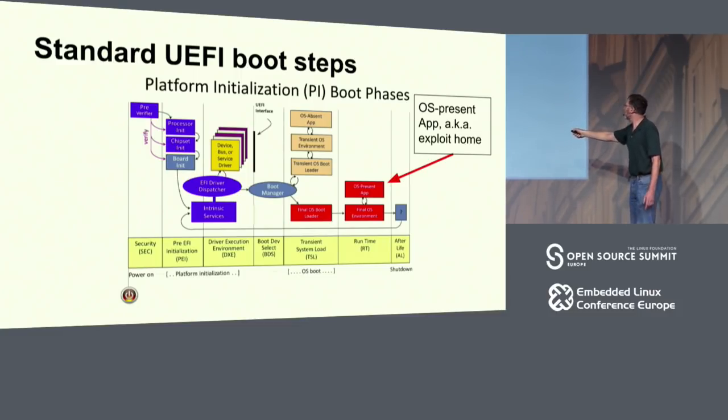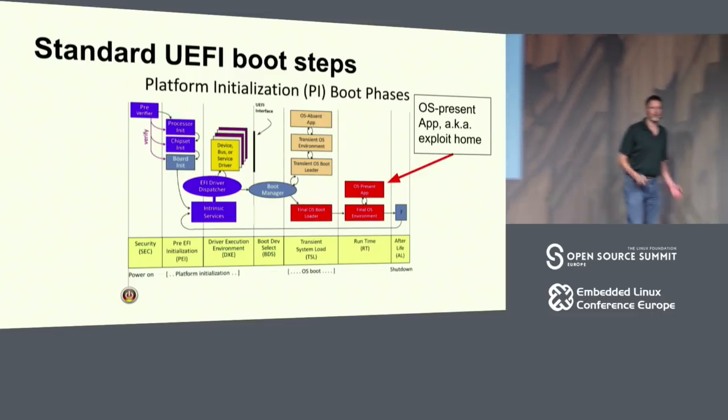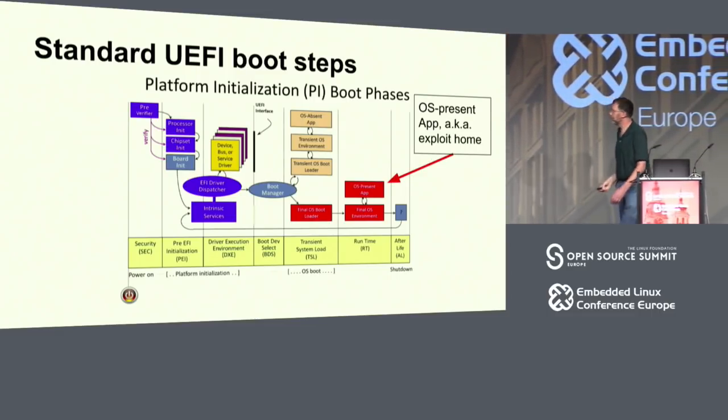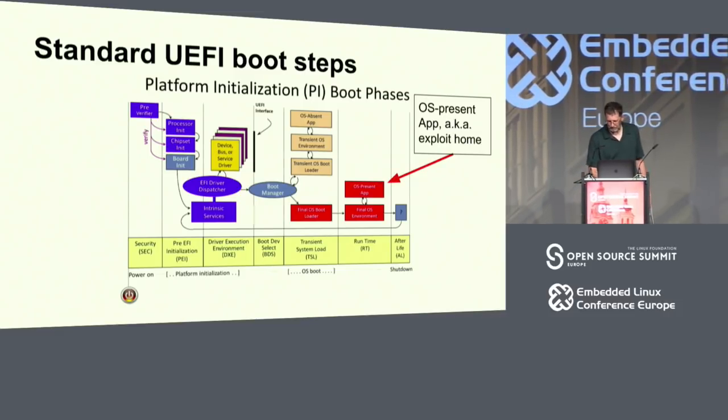Here's the thing that should worry you a little. Final OS environment, runtime. What is that? Well, that's an EFI OS present app. Again, when Linux is running, EFI is running. And that's the thing we don't like. That's the thing we're trying to get rid of.